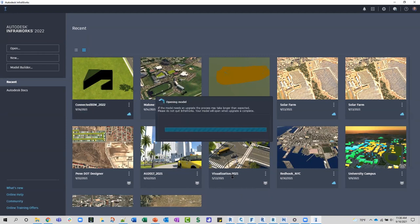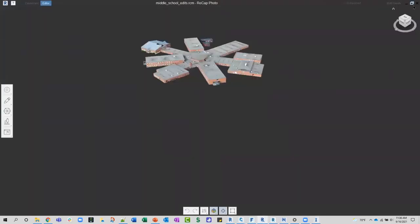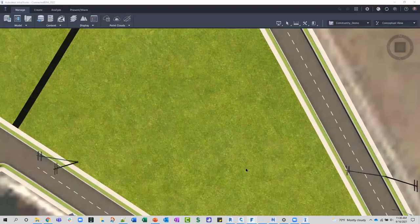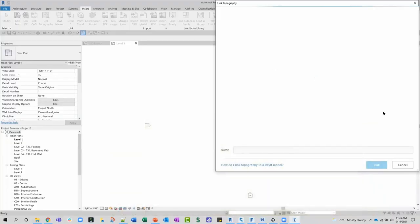I just want to open this InfraWorks model back up while Revit is doing its thing over here. And we can close. We're done with ReCap Photo. We're done with ReCap Pro. Kick those to the curb. No, we don't want to save. Try to free up some resources here as much as possible. All right, so while Revit is thinking here, I apologize, this was much faster earlier when I was doing it.